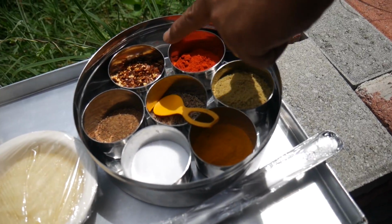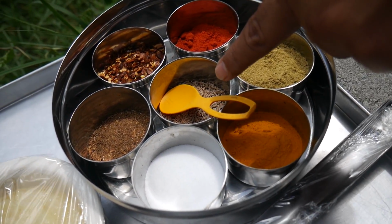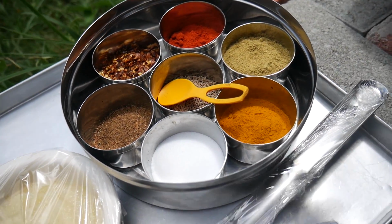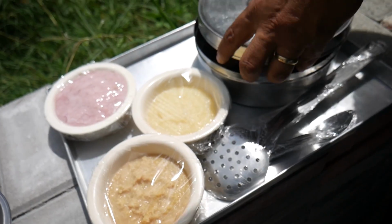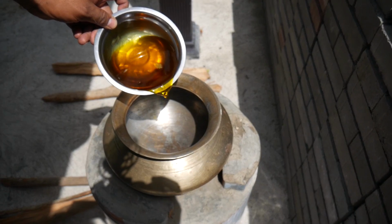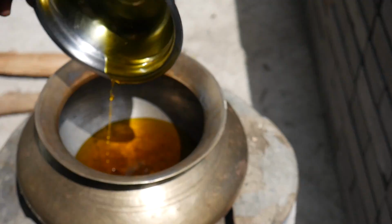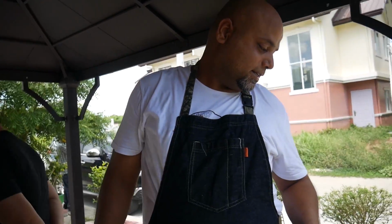These are some of the chili flakes, red chili powder, coriander powder, turmeric, cumin seeds, salt, and our home blend Gurda Masala. This is onion paste, garlic paste, ginger paste. For this cooking, we are going to use mustard oil. Adding mustard oil to the bowl and we'll let it heat. For this recipe, it should be mustard oil, that's it. Yeah, okay. That's when it's delicious.